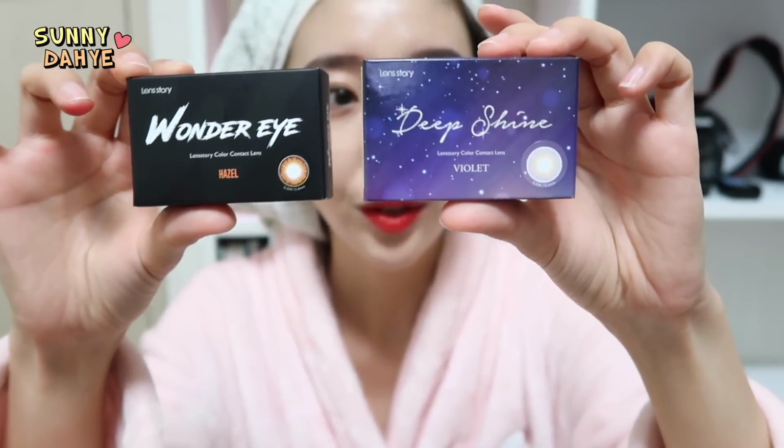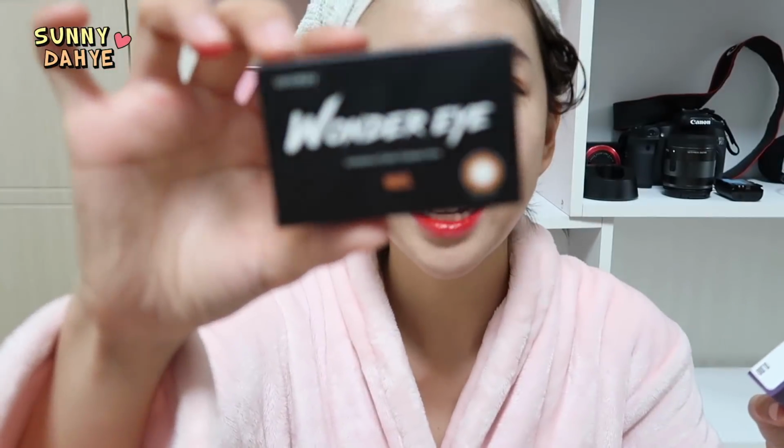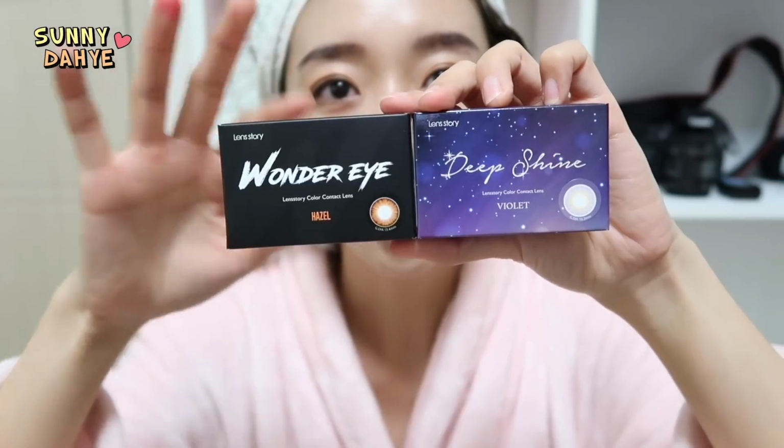But for today, I think I'm gonna go pretty safe with Hazel. I got two. So this one is in Deep Shine Violet, and then the next one is Wonder Eye Hazel. So there are two right here. And the model for this line is Terry, or Kim Terry. I really like her, she's so pretty. So let's just take this one right here.